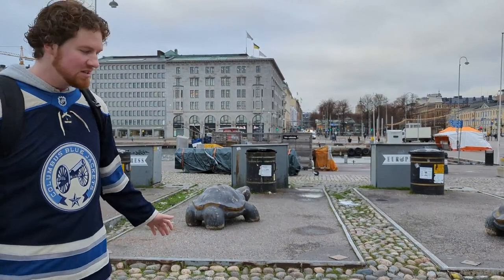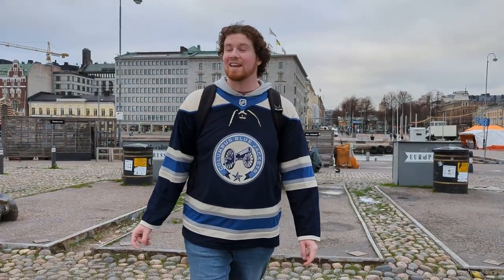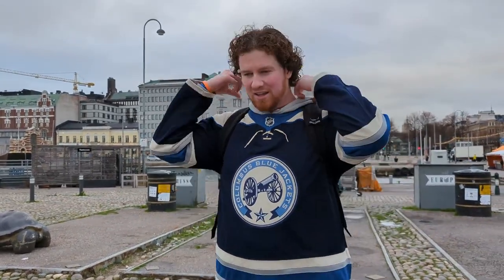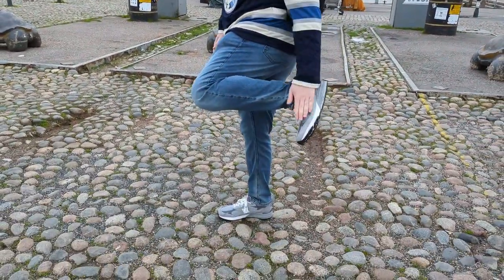Alright, so for some reason, Finland, Helsinki has a bunch of turtles, that's cool. And what else is cool? The drip check of the day, baby! We got the Columbus Blue Jackets jersey, Adidas brand, a gray hoodie from H&M, jeans from Old Navy, New Balance 993s, that's what I got.